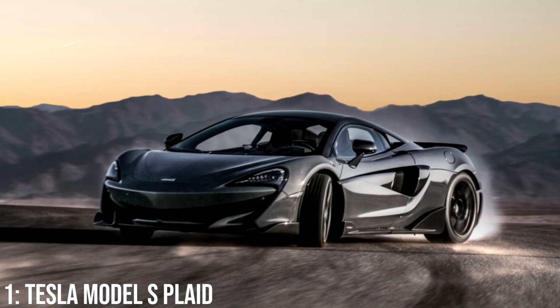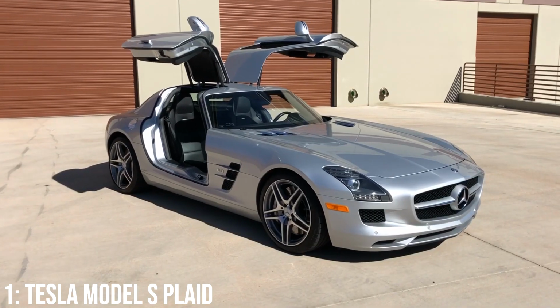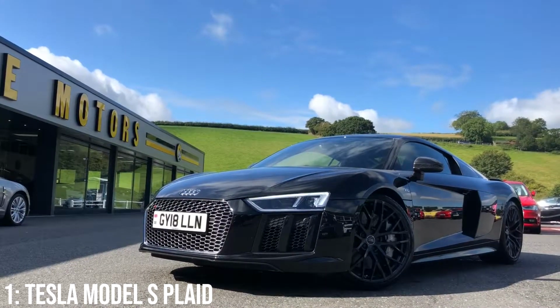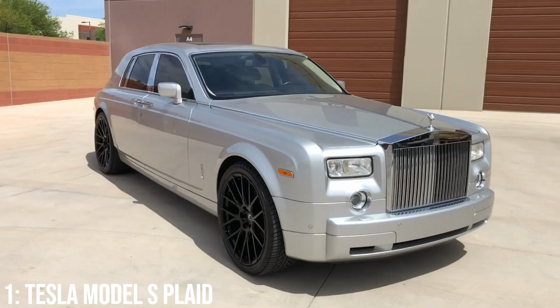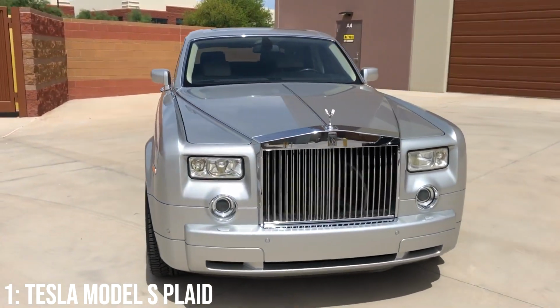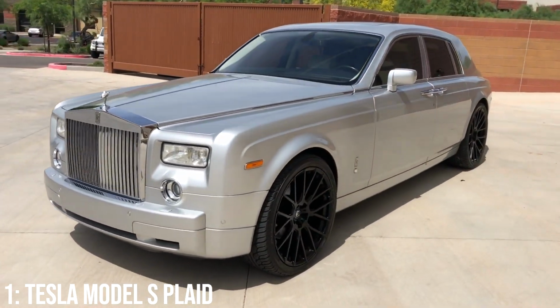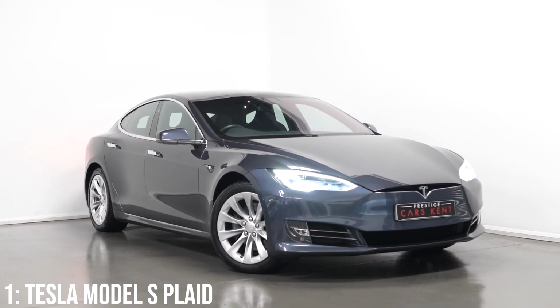a McLaren 600 LT amongst many other McLarens, a Mercedes AMG GTR or even an SLS, a Ferrari 458, an absolutely top spec carbon black Audi R8 V10 Plus, a Porsche 911 991 GT3, a Rolls-Royce Phantom, and a bunch of other ridiculous cars for that money, which definitely do look expensive.